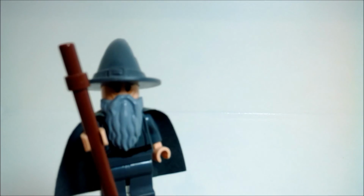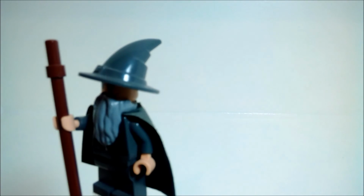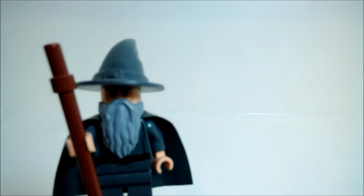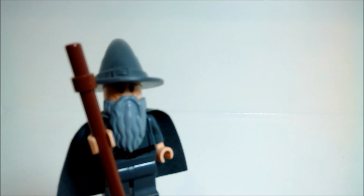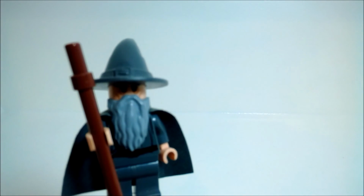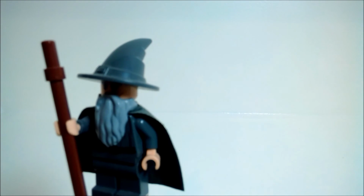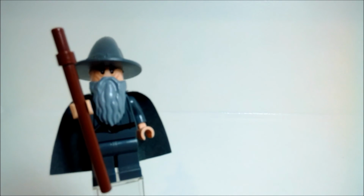I'm pretty sure Gandalf was my number 2 pick in my previous top 15 minifig video. And like I said with Chirrut Imwe, Gandalf is 100%, absolutely, without a doubt, my favorite Lord of the Rings and Hobbit character. So the minifigure is just so cool, I had to put him in the top 3, and he just looks amazing. I mean, you gotta love the hat and the beard and the staff and the cape and all that. And the face printing is so well done.